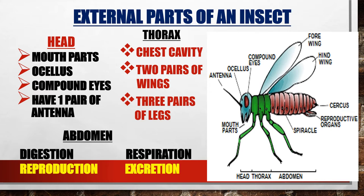The thorax also has spiracles. These are small pores which allow gaseous exchange, and they move on from the thorax, going all the way onto the sides of the abdomen.